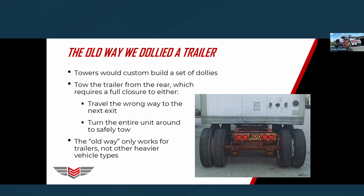So again, this is the front of a trailer, and you can imagine how hard it would be to spin a 53-foot trailer around in a two or three lane limited access roadway. So we've done this before, and it is very time consuming. It's very dangerous. It would require you to exit the turnpike or 95 or any one of these interstate highways on an entrance ramp because you can't turn it around. And the only way this old set of dollies works is on a trailer. It doesn't work with a cement mixer or a loaded dump truck or garbage truck. You can go to the next slide.